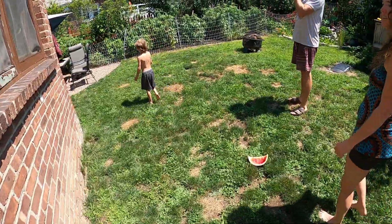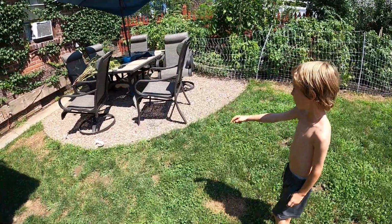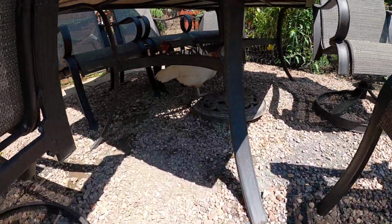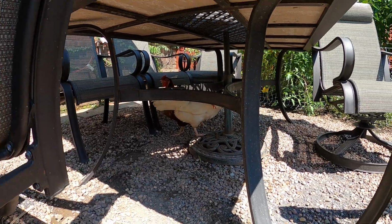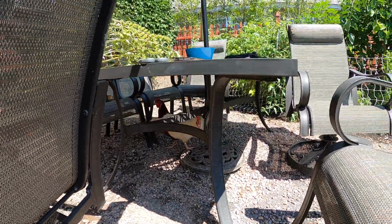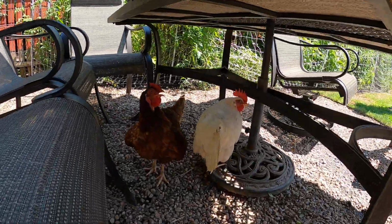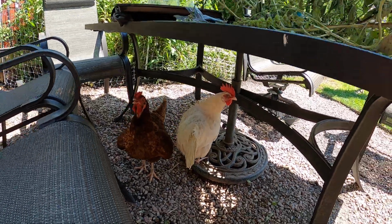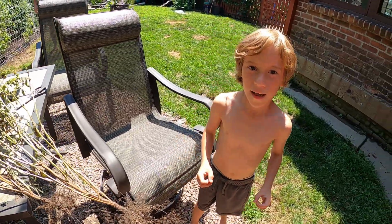These are our chickens. We have raised one and got one from the farm. What are their names, buddy? One of them is Missy and one of them is M&M. What is it? M&M and Nilla. Nilla. You want to show them the coop? Yes.